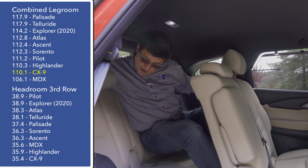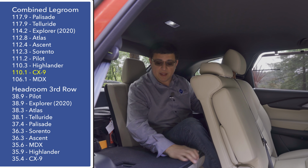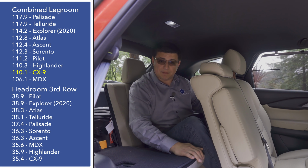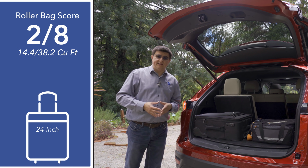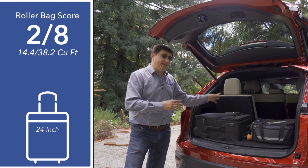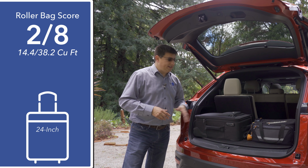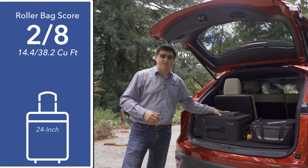There's a little lever over here which I can just barely reach, and these do fold completely flat with that cargo area back there. They even have a separate rug on top so that way your cargo doesn't mess up the back seat. Because of the way that Mazda chose to apportion the space overall in the CX-9, cargo capacity comes in sort of mid-pack at 14.4 cubic feet, even though the CX-9 is one of the longer entries in this segment. The result of the smaller cargo area is that we had difficulties fitting as much roller baggage back here as we could in some of the other large entries.